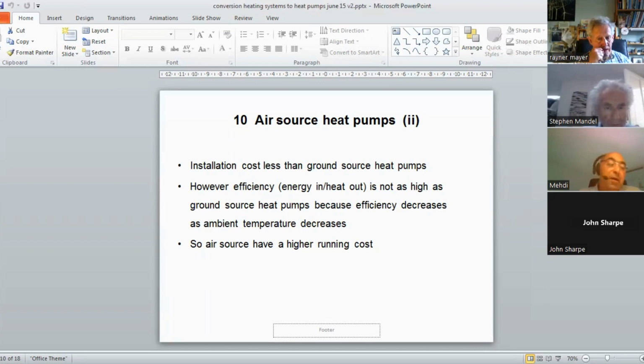What is the rationale behind this? Let's get back to the fundamentals of heat pumps. Heat pumps are the technology that extract heat from a low temperature heat source and reject it to a high temperature heat sink. Air source extracts heat from air. What is the temperature of the air during the winter? Let's say 0. What is the temperature of the ground during the winter?